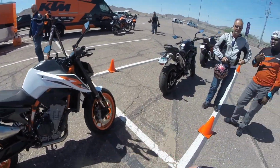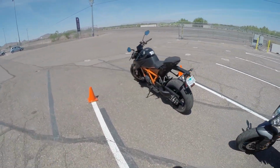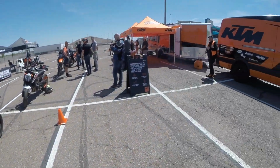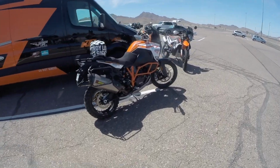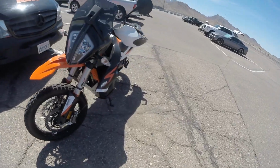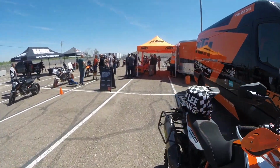This is the R version, pretty amazing. The standard Duke, and then if you want to get your arms ripped out of your sockets, we have the 1290 Super Duke R. What a phenomenal machine that is. The guy that's leading the ride today is on this 1290 Super Adventure R, and the sweep is riding this 890 Adventure Rally, or Adventure R I should say.